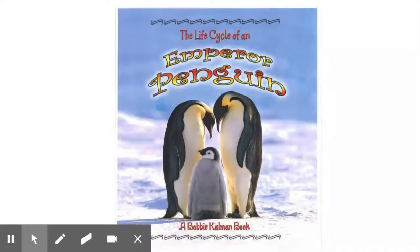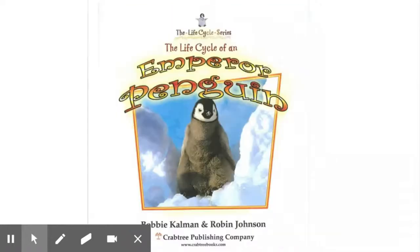The Life Cycle of an Emperor Penguin, a Bobby Kalman book. The Life Cycle of an Emperor Penguin, Bobby Kalman and Robin Johnson, Crabtree Publishing Company.